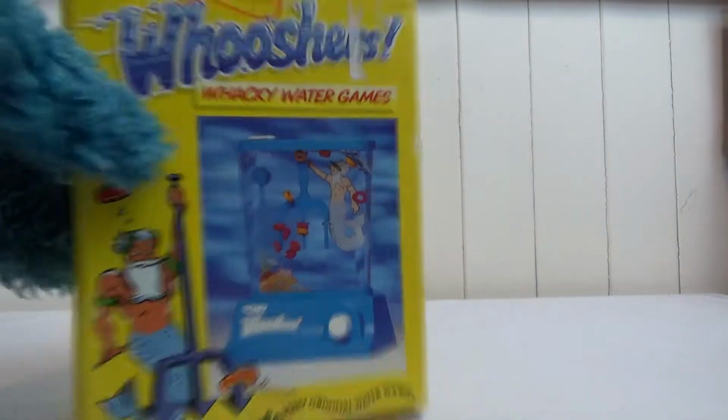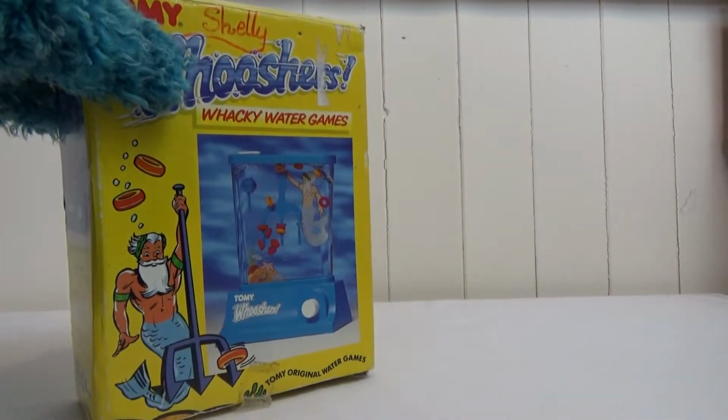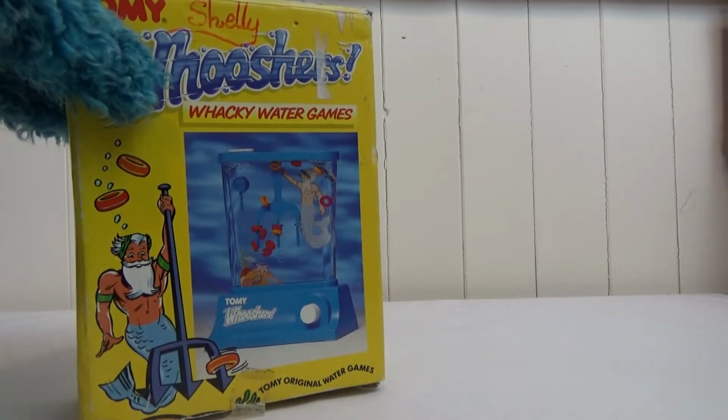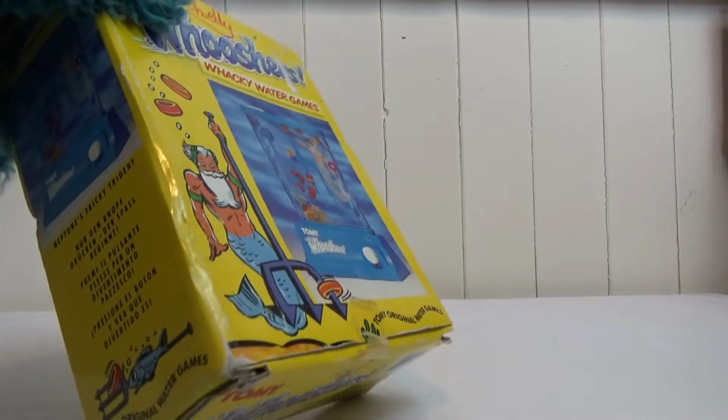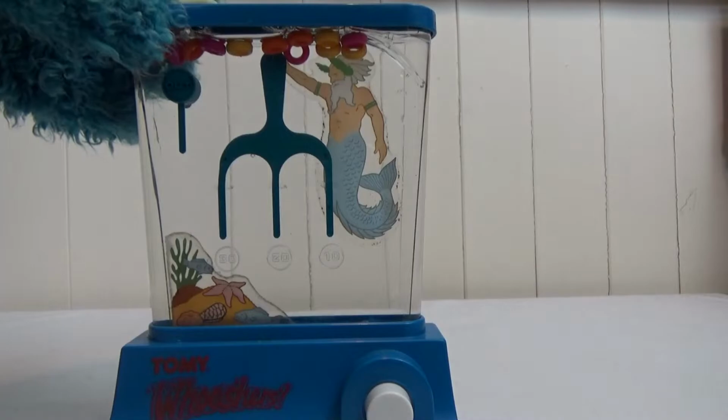So yes, this one is Neptune's Tricky Trident. And let's hope it's not too tricky. So yeah, like I said, loads of these. And I think this one might have been from the 80s, but I remember these being out in the 90s too, so I'm going to say 80s on this one. So yes, that was the box. Now we're on to the actual toy. So here we go. This is Neptune's Tricky Trident.